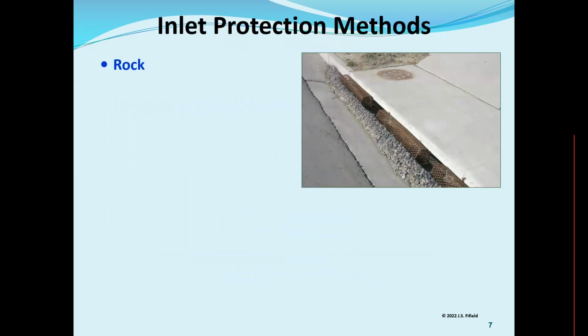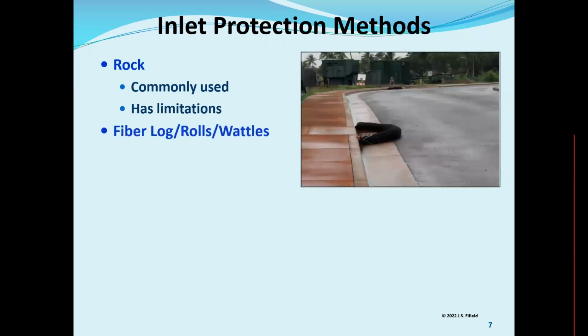In Colorado, I'm talking to you from Colorado, we have a lot of mountains around here. We can get as much rock as we want to. And we wrap the rock with wire, and we call them rock burritos. And they're effective. They're commonly used around here, and other places use them too, but they have limitations, as every BMP has a limitation. And if nothing else comes out of this, please keep in mind those BMP limitations that we're going to talk about.